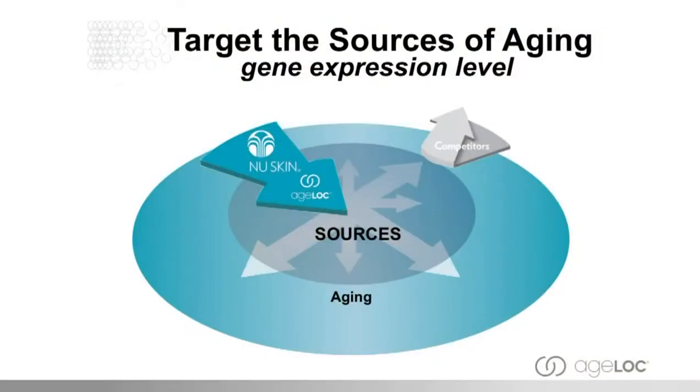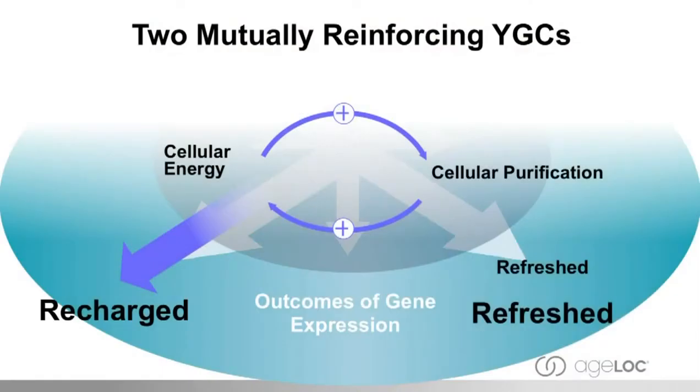So in summary then, we've got an approach where we target the sources of aging. That's what ageLOC is. And our association with LifeGen Technologies, our database, all of that information that we have on being able to interpret the genome at the aging level, or in other words, measure aging at the genetic level, has enabled us to have a whole new innovative approach at targeting the sources of aging and doing something about it. In this case, we've targeted two systems inside the body, cellular energy and cellular purification, that I've shared with you are intricately connected. And the cellular energy helps us to feel recharged. The cellular purification helps us to feel refreshed.